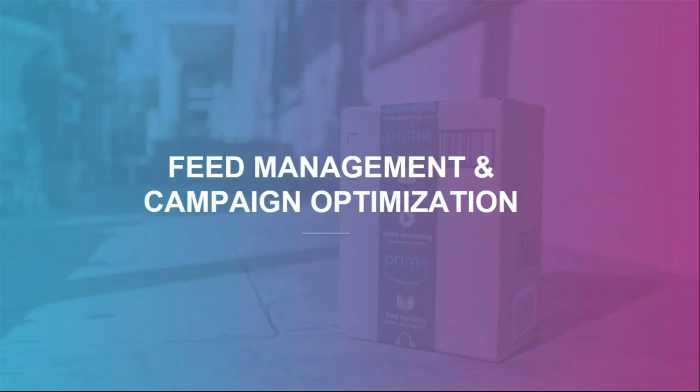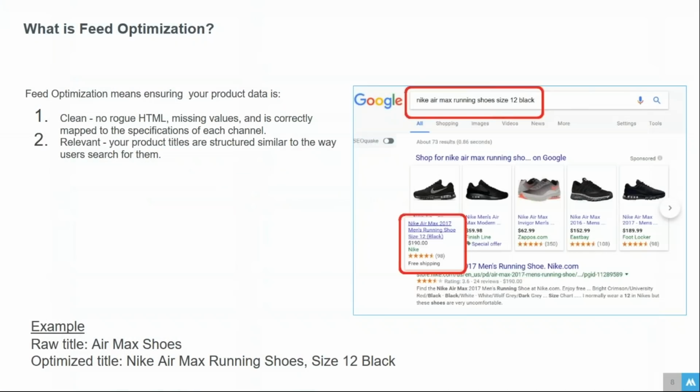Thanks, Emma. And now let's talk about some of the details around feed management and campaign optimization. So first, what is feed optimization? Feed optimization at a high level means ensuring that your data is clean, that you don't have rogue HTML sitting in there, you don't have missing values, and that you've correctly mapped to all the specifications of every channel you're trying to send your data to, whether it's Google or Facebook or Amazon.